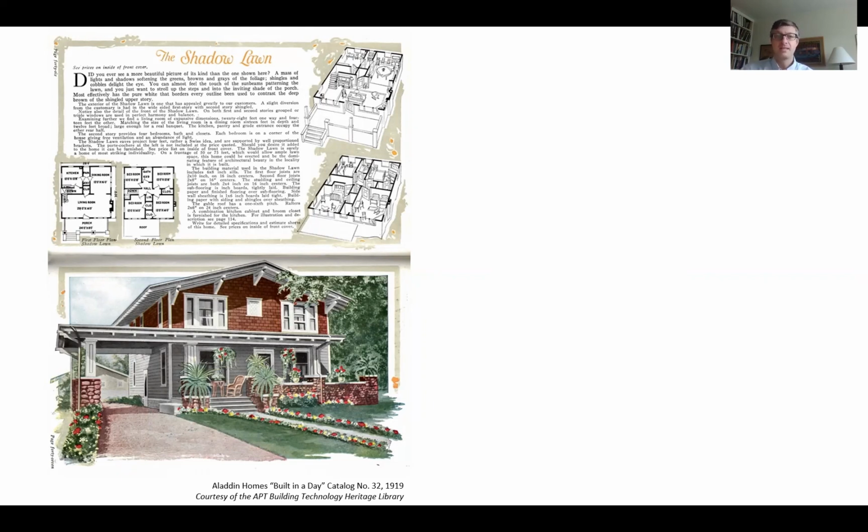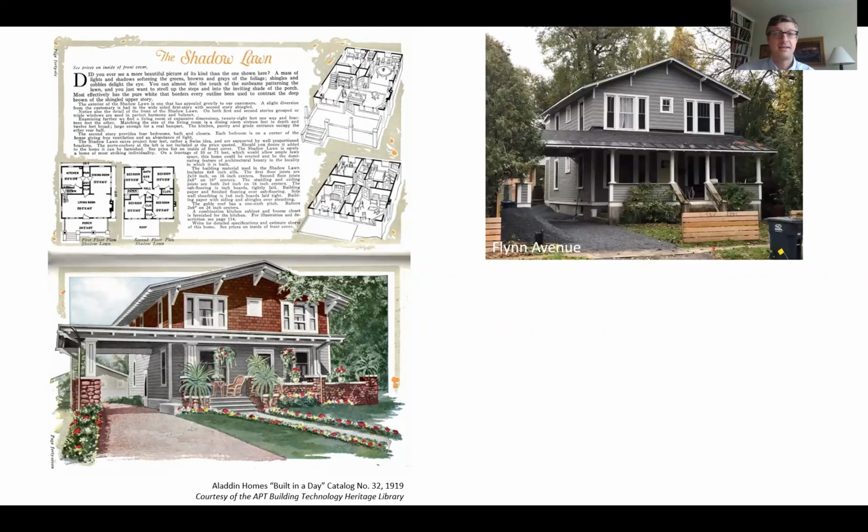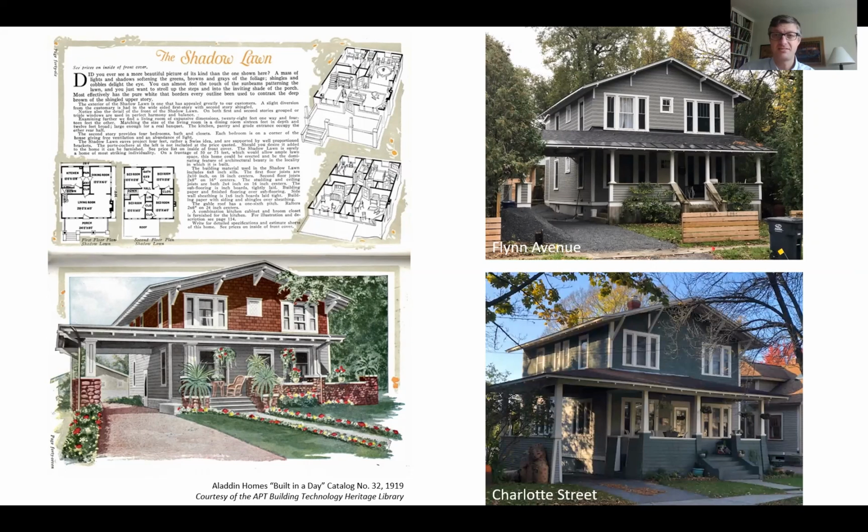For example, on the left is a page from the 1919 Aladdin Homes catalog showing the Shadow Lawn model. And here's a house on Flynn Avenue in Burlington that looks suspiciously similar, as does this house on Charlotte Street. So, does this mean that we have two examples of Aladdin Shadow Lawn houses here in Burlington? Based on this information, the answer is a resounding maybe, because simply matching the rendering in a catalog to an extant house is not definitive proof that it's a kit house.